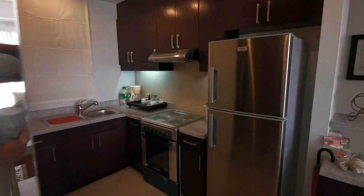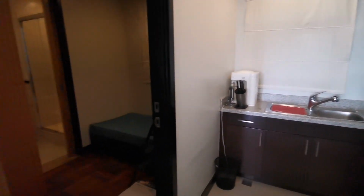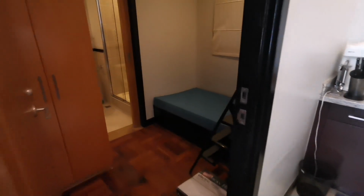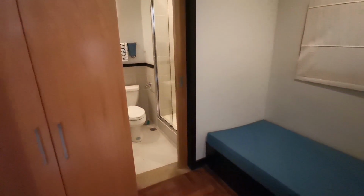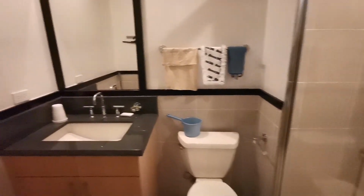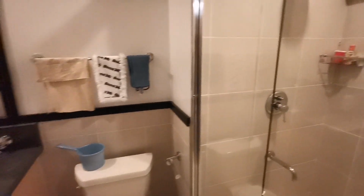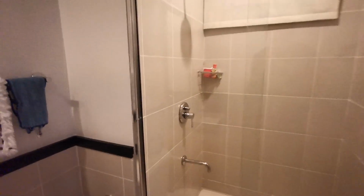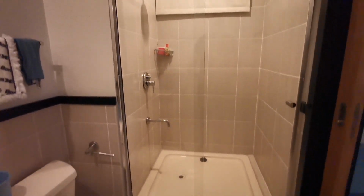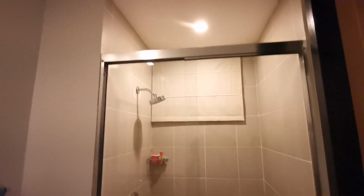And come into the kitchen area here. You can see this is the maid's room, storage, and then there's a bathroom in here with a granite countertop, and you have the shower here. Let me just move over here so I can pan over there for you. See that? This condo is listed at a very good rate. It's got the built-in slider doors.